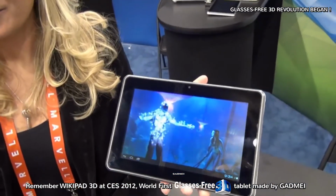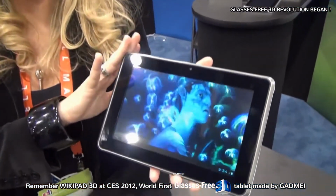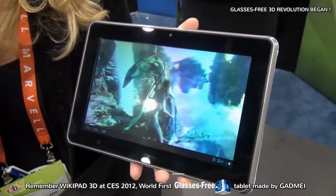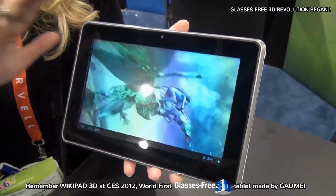Can you tell me something about the specs that it will have? Sure. The specs that it'll have, the resolution is going to be 1280 by 800. It works on the Android 4.0. It has 3 gigabytes of storage in it and 8 gigabytes of flash.